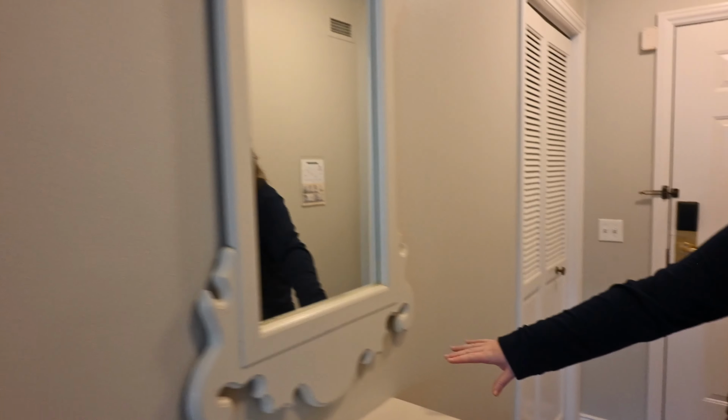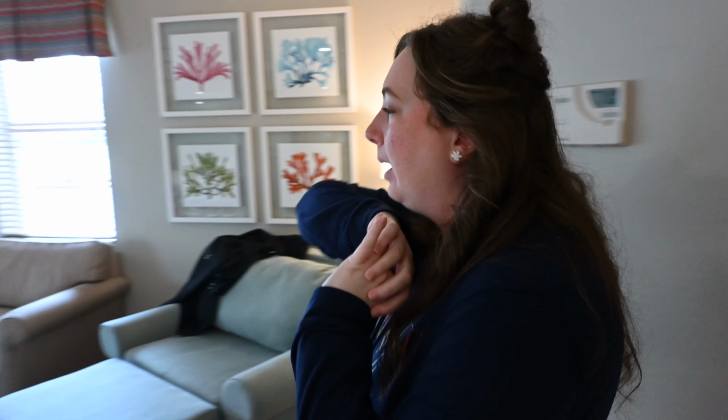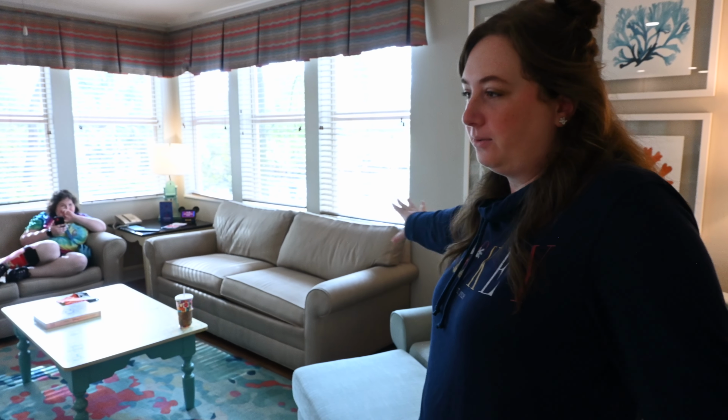So obviously, front door. And the first thing we have is a little storage closet if you need any cleaning supplies during your stay. And then we'll go here. We've got a little mirror and a little tabletop thing for your bits and your bobs when you come back from a park day. I have lots of bits and bobs. And then it opens up into this absolutely massive living room.